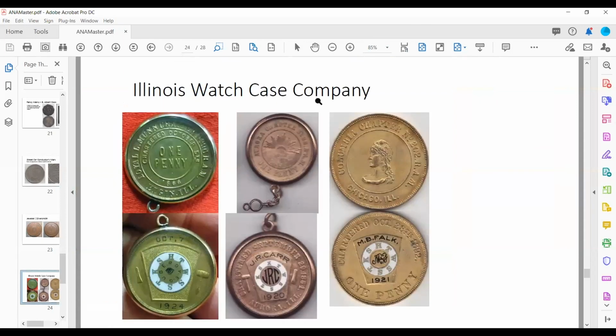Then these, we believe, are works of the Illinois Watch Case Company. I've seen about a dozen of them now, from 5 or 6 different chapters in the Chicago area. And I was able to run the name down on one of them. He was the secretary treasurer of the Illinois Watch Case Company, and we believe they did these. These 2 on the left are glass encased. Then there were some of them that they just enameled the penny and put the name and the mark on it. But these were some really nice pieces. I've got maybe 7 or 8 of them.